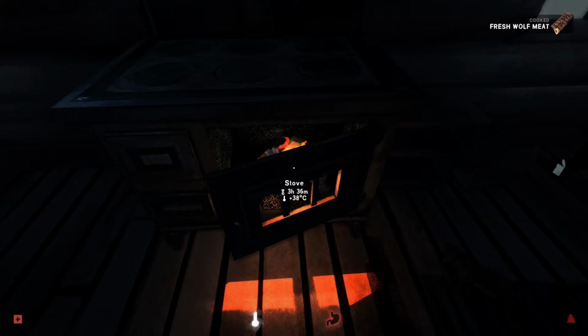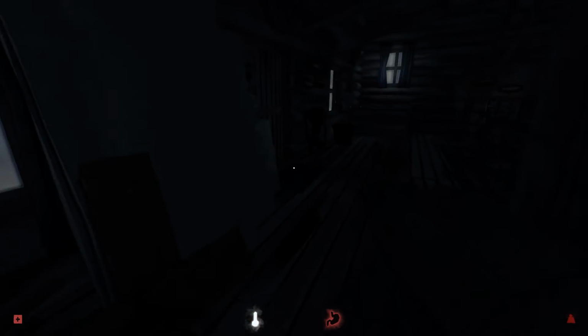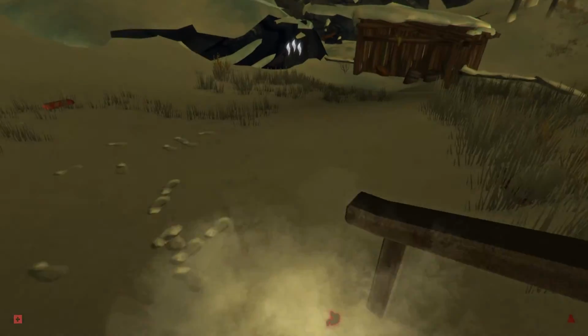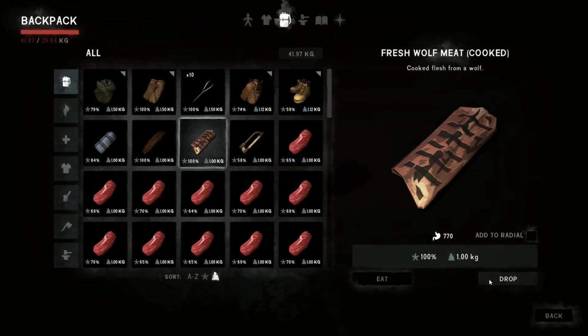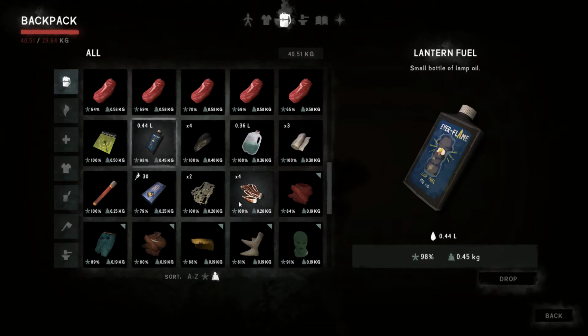I don't know why I brought in all this moose meat. It was unrealistic to think we were going to do it all in one sitting. Okay, these are thawed out now, so these need to be addressed. Although that's going to take time that our fire is burning, and I don't really want to do that. What I am going to do is throw all of our cooked wolf meat right here, including the little one.